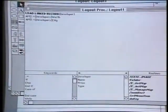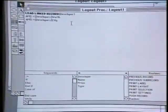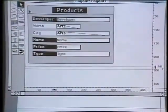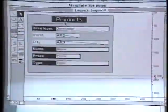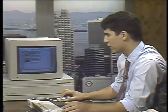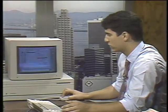And as I said before, we can add to this list of routines with our own external routines. Okay. Now, if you don't want to do any programming, you can simply close this window and forget about it. The layout editor allows us to change the appearance of certain fields. So we'll go ahead and format the net worth of the company and the price to be these dollar formats, and we can create our own formats as well.